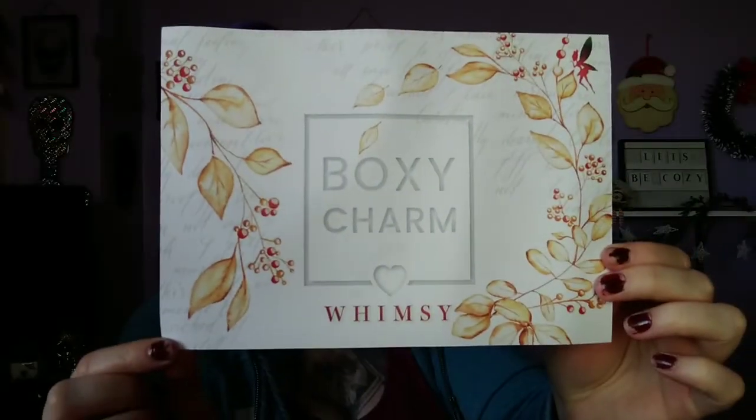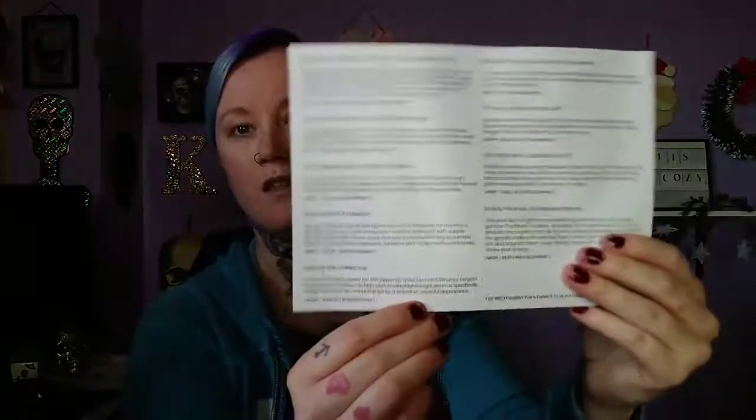So BoxyLuxe, if you guys did not know, they ship it. It's kind of like FabFitFun. So you get it every few months or every season. And you pay the original price for BoxyCharm, which is $25, and then you pay another $25 on top of that. So this says BoxyCharm Whimsy, I'm pretty sure. And then it shows all of the products on the back, which I'll look at once I pull everything out.